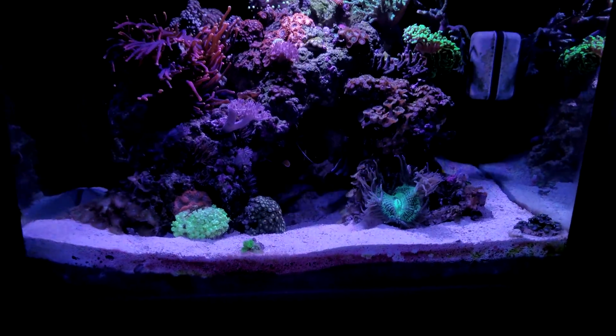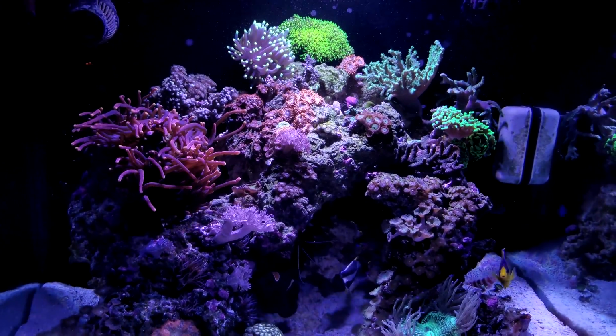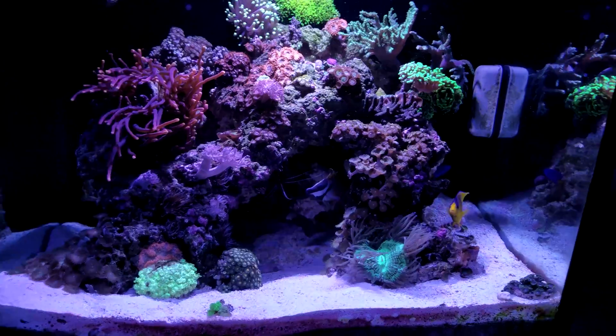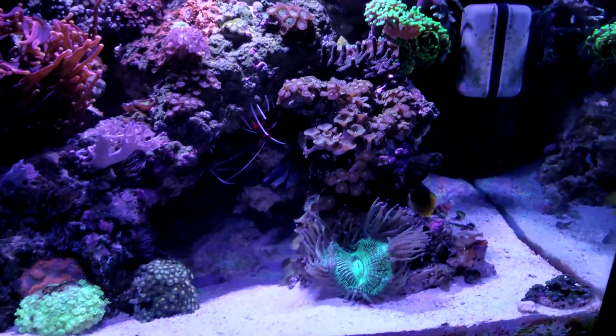Sorry about that, my camera had filled up there. But anyways, there's not a whole lot really to show, because it just kind of is what it is, other than adding some corals. But I kind of picture, I'm a zoo guy. I love zoanthids and pallies, so I picture everything covered with zoos.